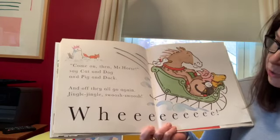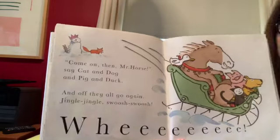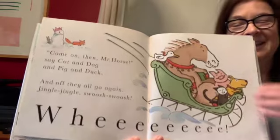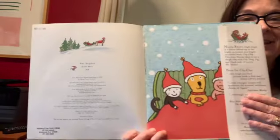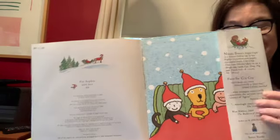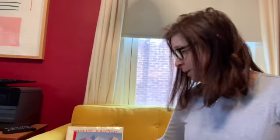Jingle, jingle, swish, swish, whee! And that is the end of the story. And there they are in the back of the sleigh. And that was a really fun story. I really enjoyed that one. Okay, so that's the end of our stories for today.